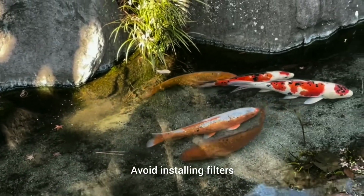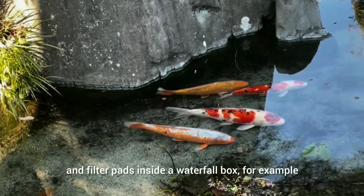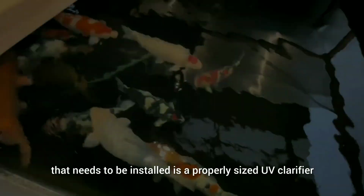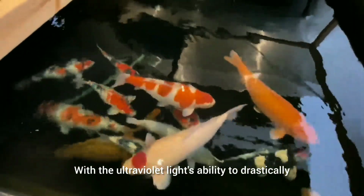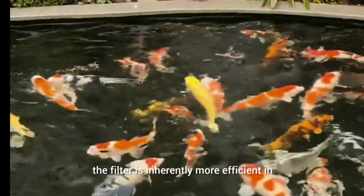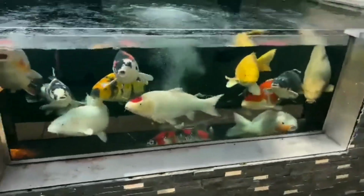Avoid installing filters that are hard to clean, like putting rocks and filter pads inside a waterfall box, for example. Customers need to be able to clean the filter at least monthly, so you have to make it easy for them. Another piece of filtration that needs to be installed is a properly sized UV clarifier. With the ultraviolet light's ability to drastically reduce algae reproduction, the filter is inherently more efficient in breaking down fish waste and avoids getting filled with algae.